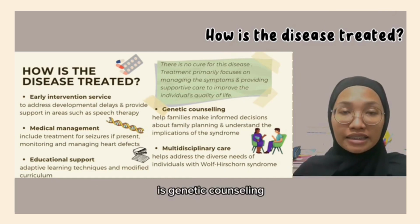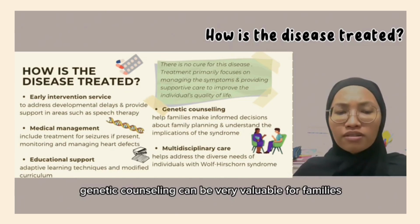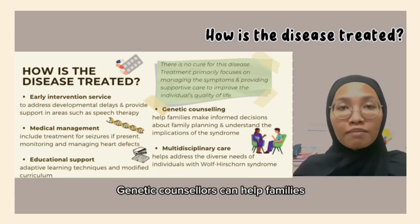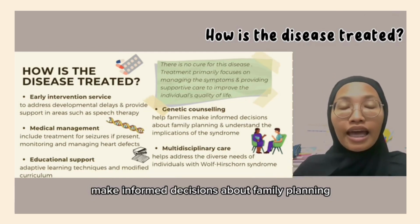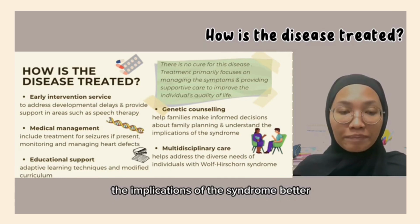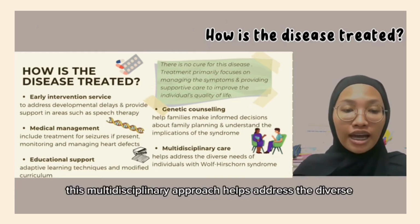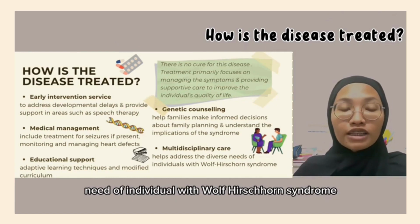In addition is genetic counseling. Genetic counseling can be very valuable for families affected by Wolf-Hirschhorn syndrome. Genetic counselors can help families make informed decisions about family planning and understand the implications of the syndrome better. Lastly, multidisciplinary care. This multidisciplinary approach helps address the diverse needs of individuals with Wolf-Hirschhorn syndrome.